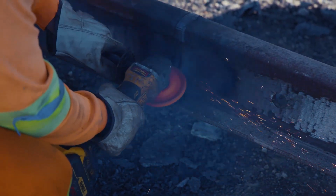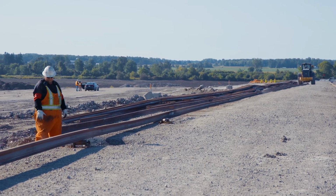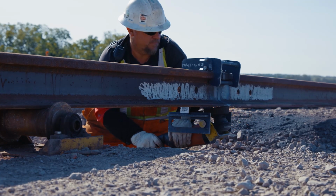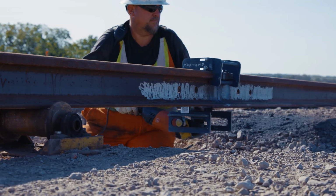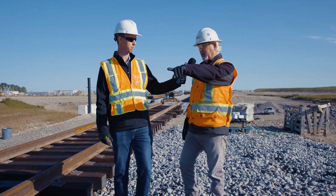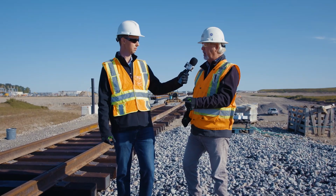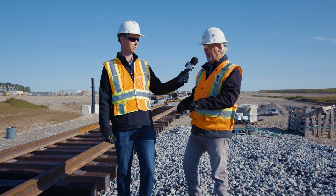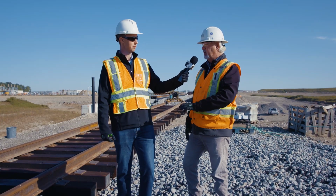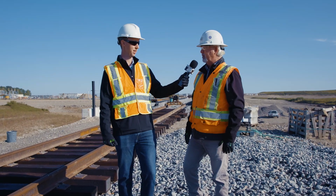When you guys are driving these spikes, is it like the romantic picture I've seen of swinging a pick hammer and driving it in? Or do you have a different tool that you use at this stage in the game? We have multiple tools. So we can do it by hand. We actually have spike mauls right back there. The gauging that we've done in here was all done by hand, either with a spike maul itself or a hydraulic hammer. And then once the gauge is set, we bring our production machines in, and that finishes it off a lot quicker and a lot easier on the guys too.